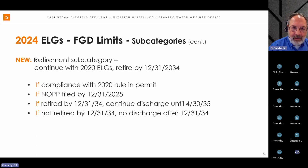There is a new retirement subcategory for FGD for those sites that retire by the end of 2034: you may continue with the 2020 ELGs. If you're in compliance with the 2020 rule in your permit, if you filed a notice of planned participation by the end of '25, and if you're retiring by the end of '34, you may continue to discharge for up to 120 days to allow for decommissioning clean out of the units.